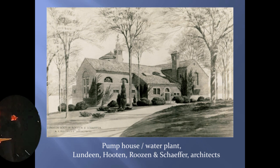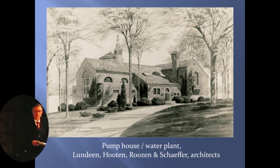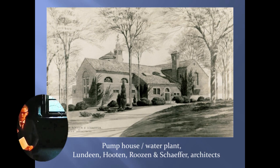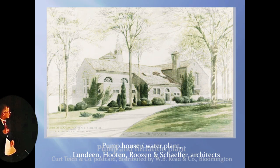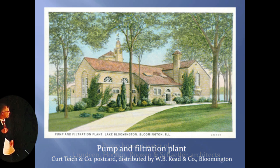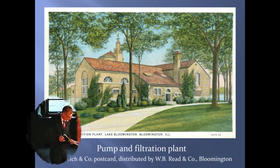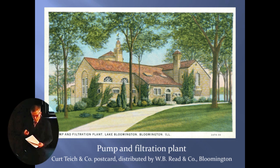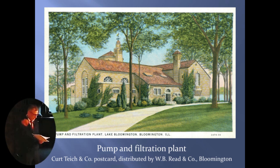So Archie Schaefer and Philip Houghton also did much of the State Farm Insurance Company downtown building, among many other projects, right? And again, this image, this architectural rendering from the Pillsbury firm was taken by the Tyke Postcard Company and made into a vivid color postcard. When the lake opened, there was a 24-inch force main which ran south for 14 miles all the way to Bloomington, where it connected to the city reservoir on Division Street.